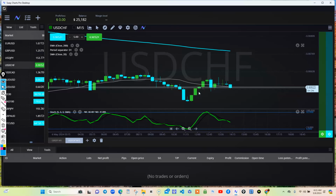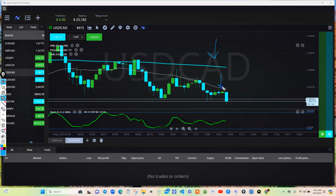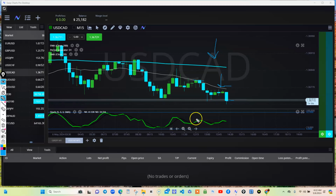So with setups like this, this is how you can be very confident in your trading. Same way with this pair right here, this USD CAD. Same thing. Look, we're below the 200 and we're even under the 20 here. Perfect, right? We can wait on a pullback rejection, or we can just sell and continue. Let's say we sell here, throw the stop loss up here. Simple as that. And you're in there. Just trade with the trend.